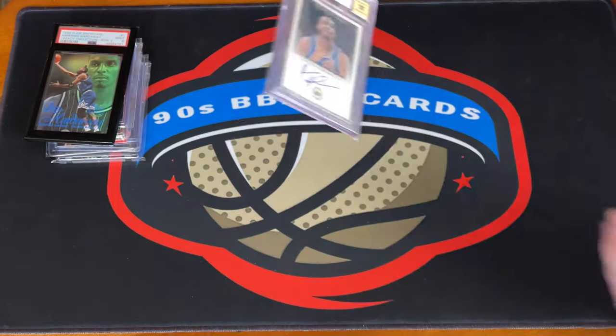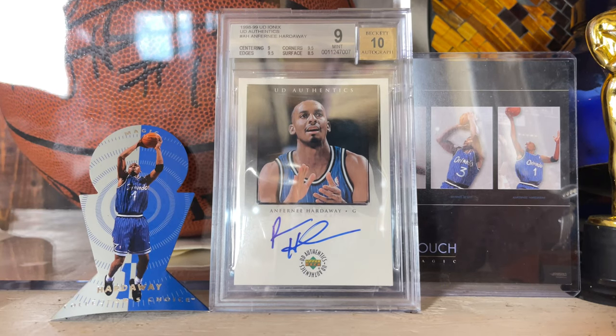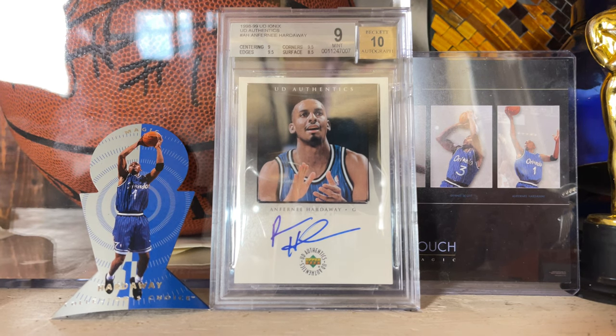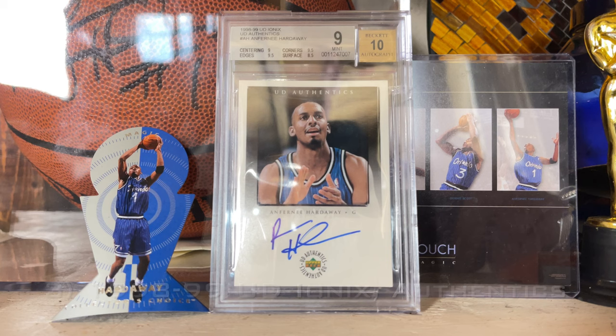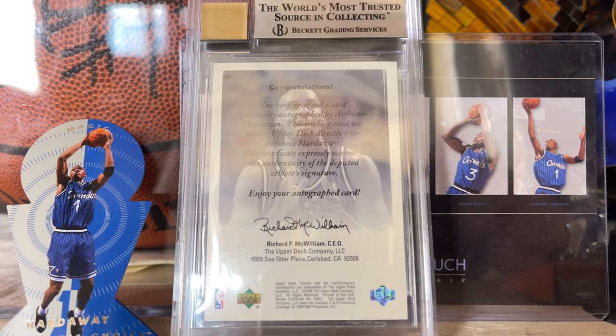All right, next one here, not one I've shared much or talked about much, so might be a bit of a surprise for some folks seeing this on this list, but 98-99 UD Ionix, this is the Authentics autograph, of course, of Penny Hardaway. This is a BGS 9 with an auto grade of a 10, and especially if I'm looking at an autographed card that's graded, the auto grade most of the time is going to be more important, at least to me, than the card grade itself. So getting an autograph in basically perfect condition was something I was very glad to do.